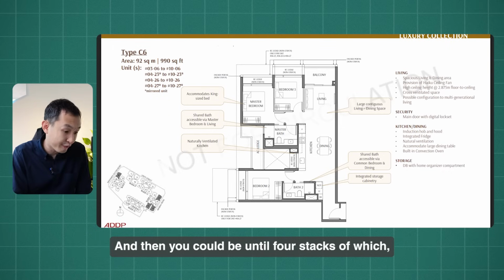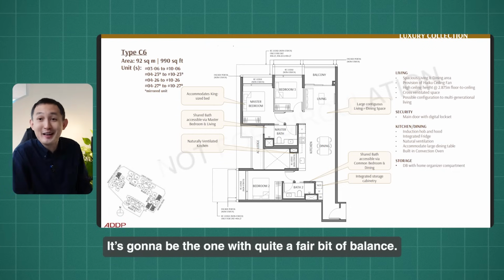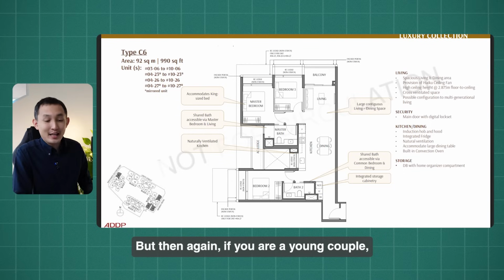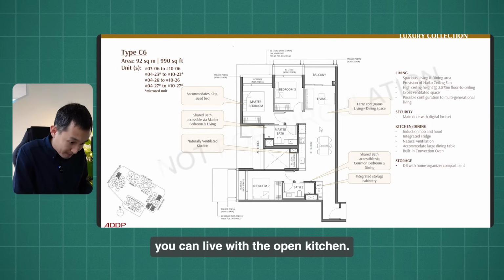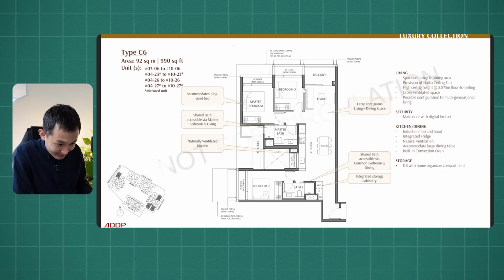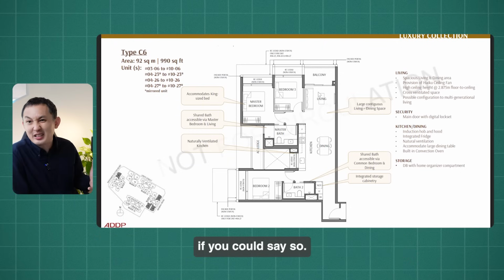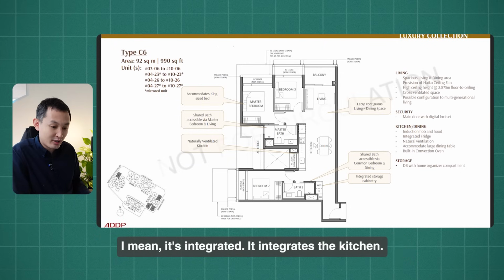And then they're going to be 4 stacks of which. So I think this one is going to be balanced. It's going to be the one with quite a fair bit of balance. But then again, if you are a young couple, you can live with the open kitchen. You only need 2 bedrooms and you like this long style of living dining. I think this living dining is perhaps my favorite part of it, if you could say so. I mean, since it integrates the kitchen.